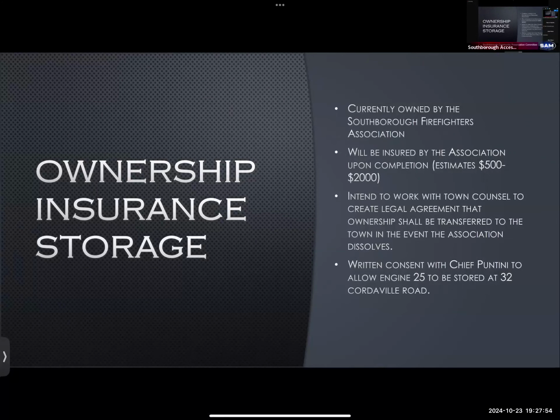The other part of the ownership, I know this was a question the committee had. The association does intend to work with town counsel and create some sort of legal agreement that the ownership shall be transferred to the town in the unfortunate event that the association were to dissolve. The association's not in this to gain any money. We're just in this to save the truck, to save the history, and we want it to stay in town. So if the association were ever to dissolve or come into a financial hardship where they can't actually take care of the truck anymore, we would want it to be turned over to the town. We don't want it to go anywhere else.